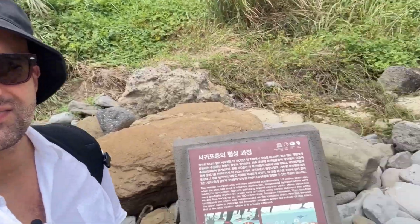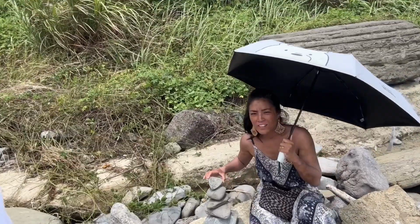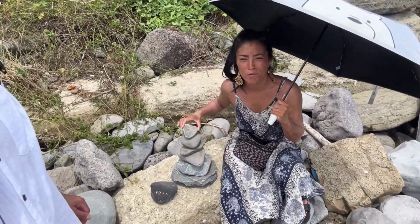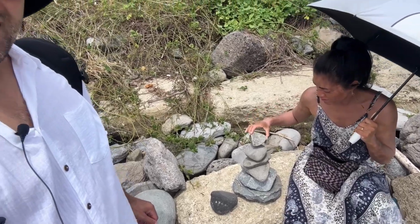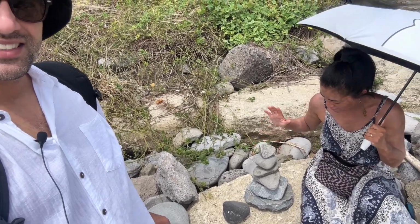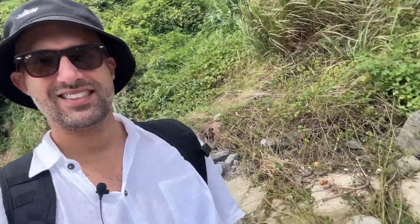Also, does it count if I do a rock tower here and make a wish? I think it does. There's lots of rock. Look, hey. Let's go.